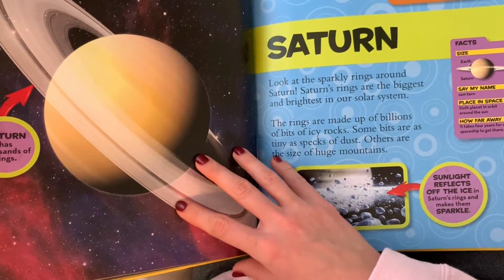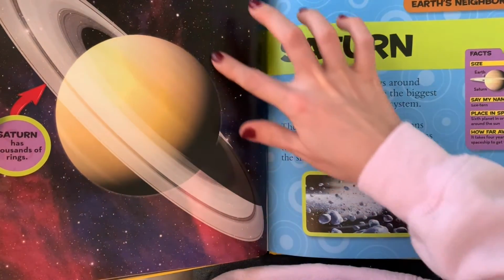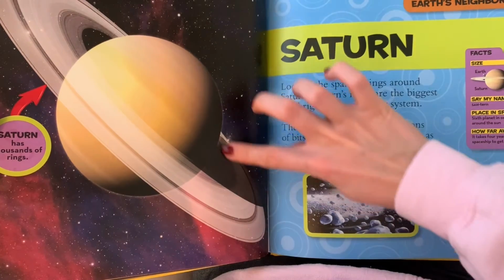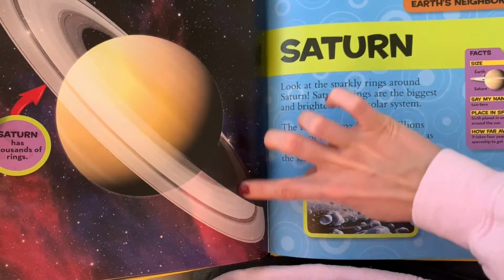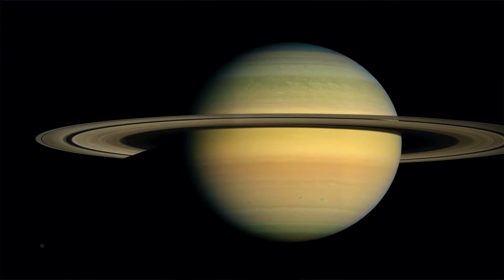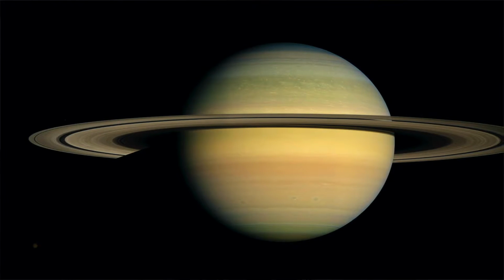Saturn. Look at the sparkly rings around Saturn. Saturn's rings are the biggest and brightest in our whole solar system. The rings are made up of billions of bits of icy rocks.